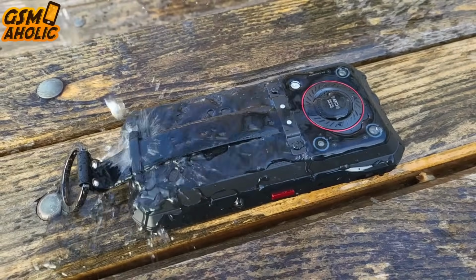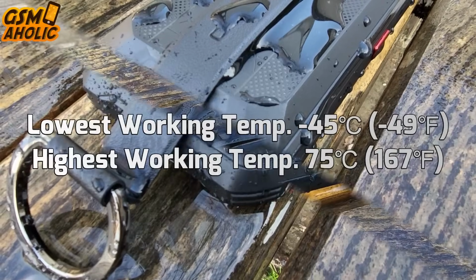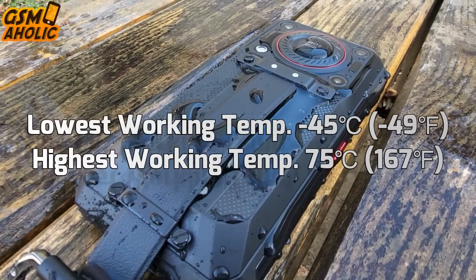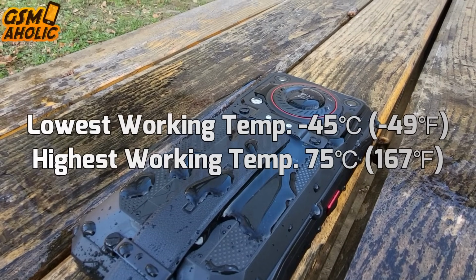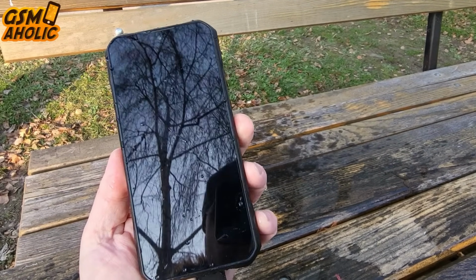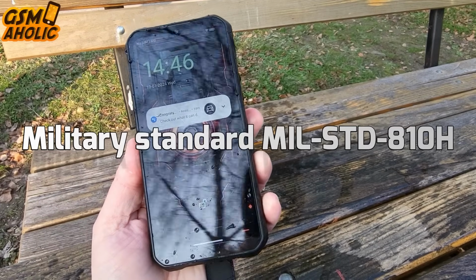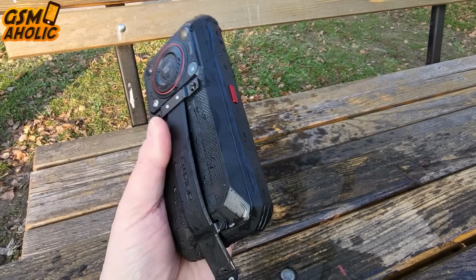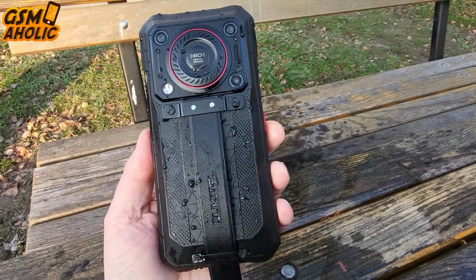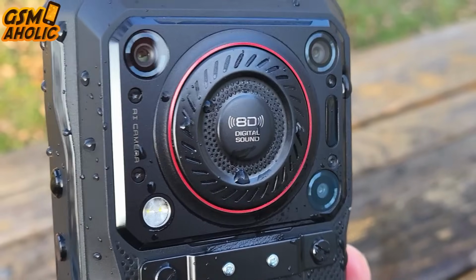It can also withstand extreme temperatures from minus 45 degrees Celsius to the highest working temperature of 75 degrees Celsius. Furthermore, having successfully met the rigorous military standard MIL-STD-810H, testing its durability in extreme temperatures and challenging environments, further strengthens its reputation for robustness and reliability.